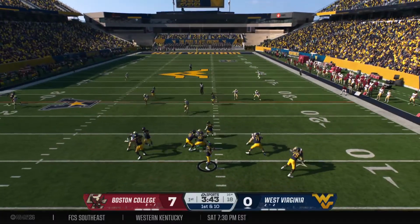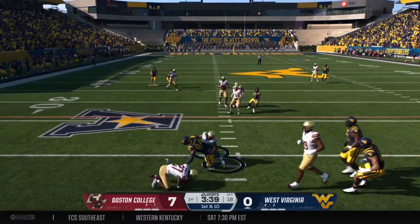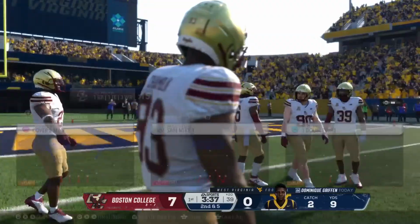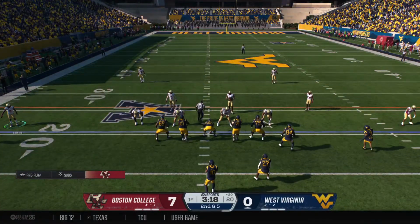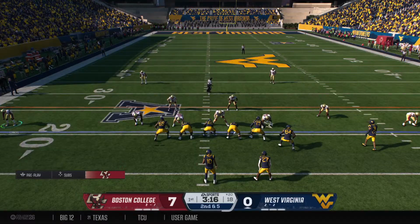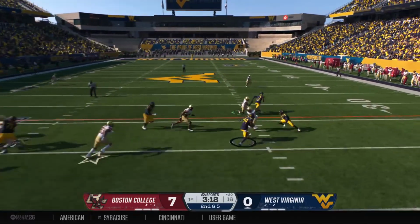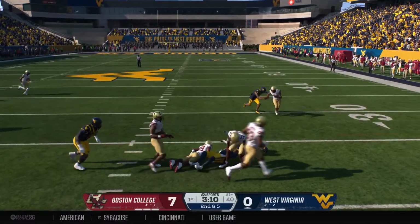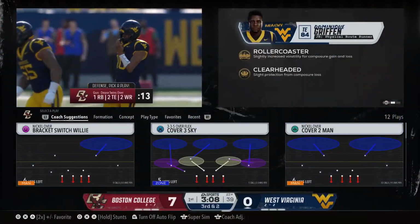Wants to throw on 1st down off the play fake. Got it behind the line. It's Griffin. They pick up half of it. It'll be 2nd and 5. Well, I know the tight end did some good things after the catch, but got to give the quarterback credit, too, for the location of the throw. Because he put it out in front of his big man, he was able to make the catch and accelerate, creating some distance there between him and the defense.